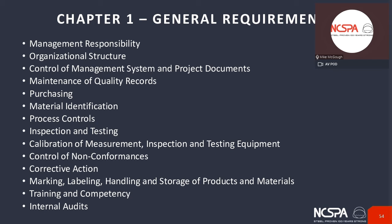Training and competency, mill operators, and the like, all have to be included. Typically, it's once a year, right? So training would be the initial part, and competency would be once a year or on some consistent interval. And of course, finally, an internal audit would also need to be documented as well. So that covers the general requirements written within the NCSPA certification standard.